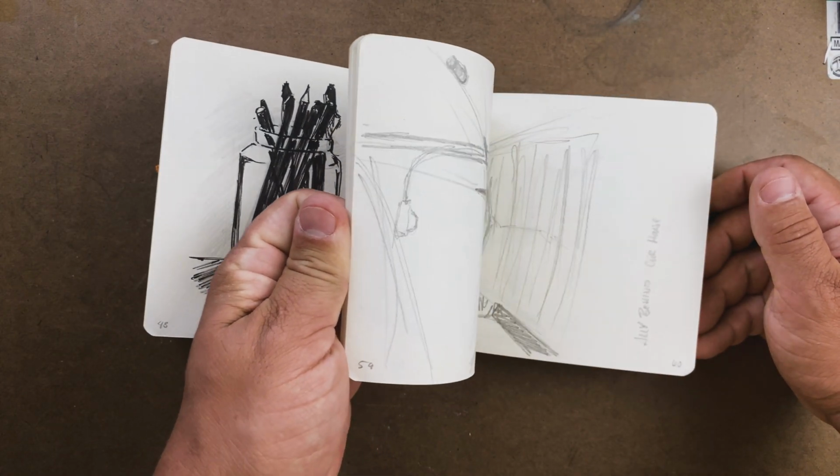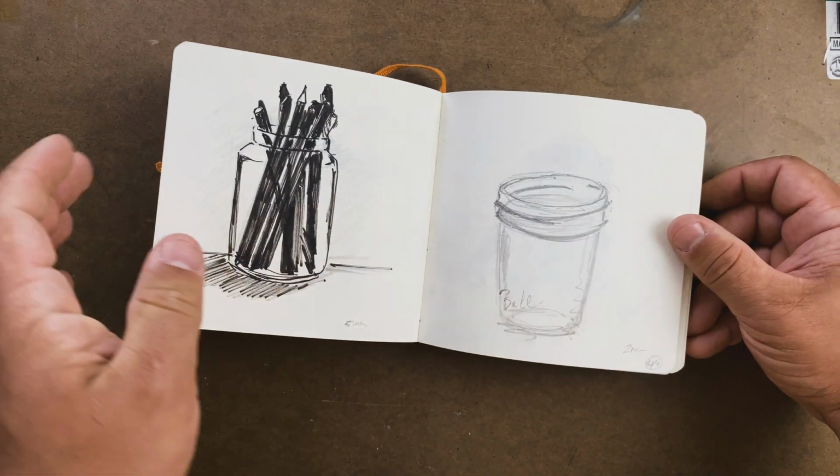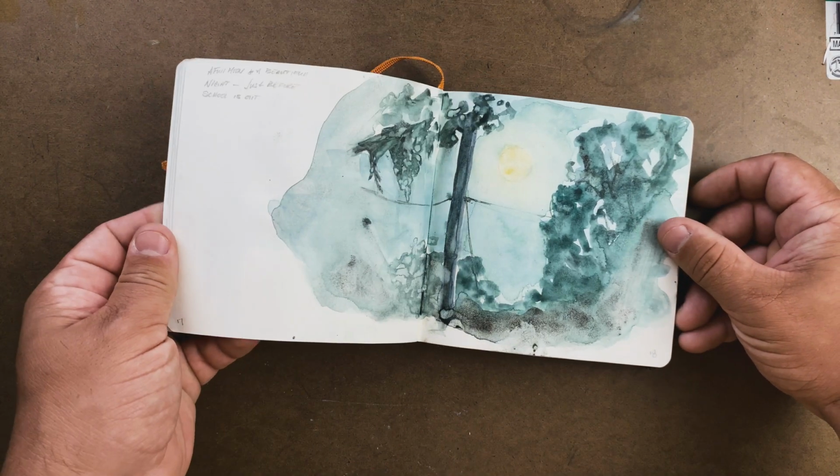But I felt like hopefully I learned a lot going through it and trying to identify shadows and values and shapes, because at the end of the day, that's really what it's about, is giving yourself something to draw.